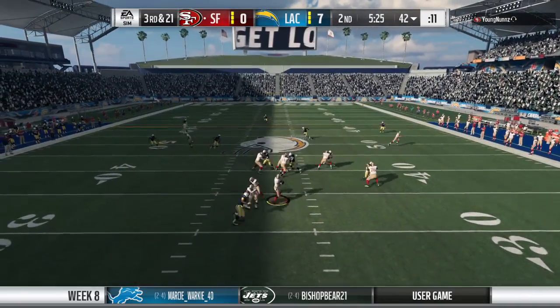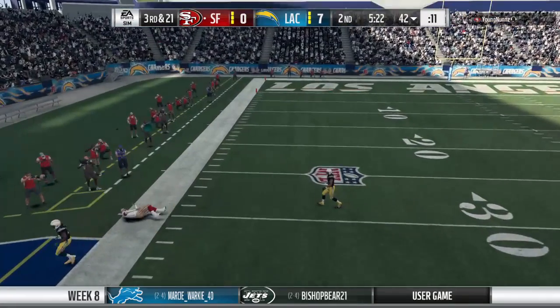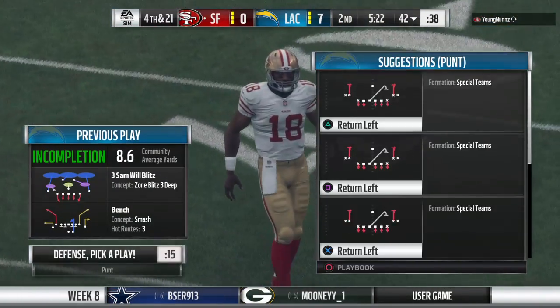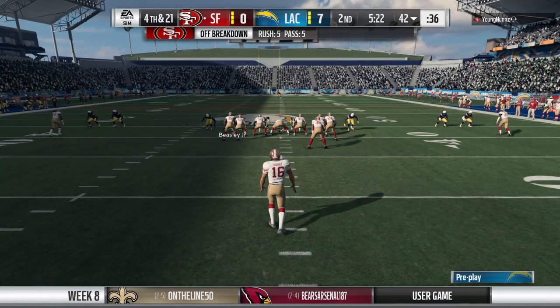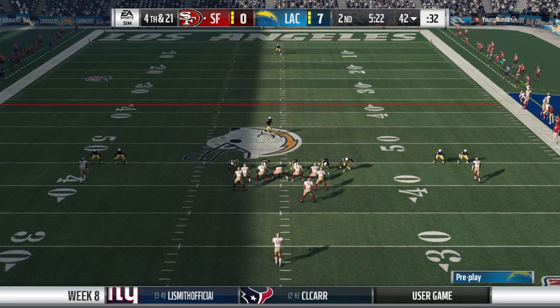And here comes throw number one for the backup QB. And he overshot him there. It's out of bounds, incomplete. I tell you, Brandon, this defense is playing with some confidence. Haven't allowed a point yet. Flying to the football. I'm telling you, it's almost 11 to the ball on every snap. Another nice job there to force an incompletion.